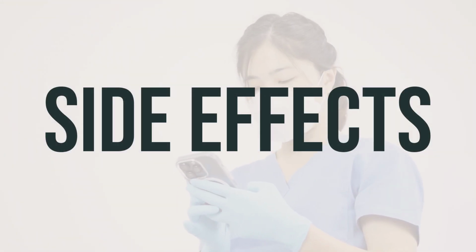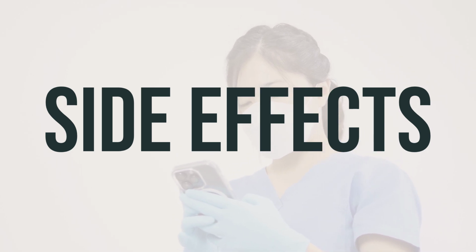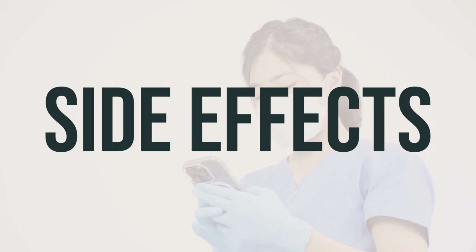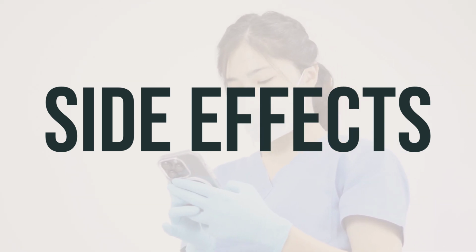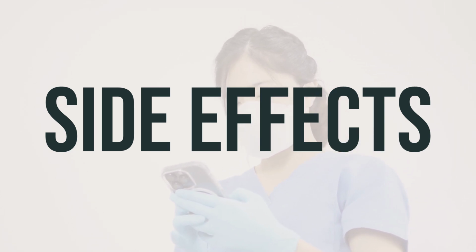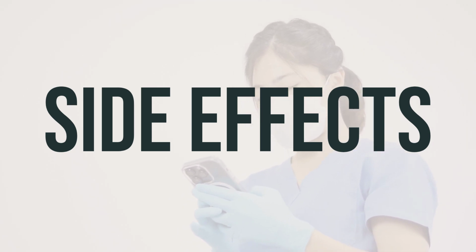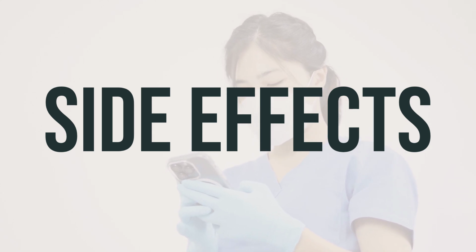If you experience headache, nausea, or diarrhea, make sure to inform your doctor or pharmacist. It's important to remember that the benefits of this medication outweigh the potential side effects. Most people using this medication do not experience serious side effects. However, if you are unable to empty your bladder or experience any serious allergic reactions such as rash, swelling, severe dizziness, or trouble breathing, contact your doctor immediately.